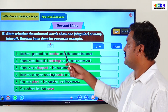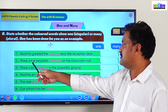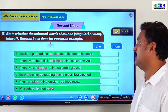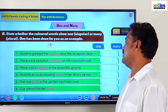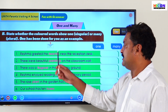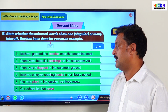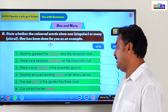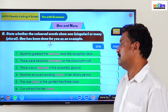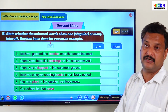Reshma greeted the teacher near the reception desk. The teacher is in red color. There were beautiful paintings on the classroom wall. Paintings is another word in color. There was a flag post in the assembly ground. Flag post is in red color. Reshma enjoyed reading books in her library period. Books is given in a different color. The rose plant in the garden has 3 roses. A plant is given in different color. Our school has 10 buses. Buses is in different color.